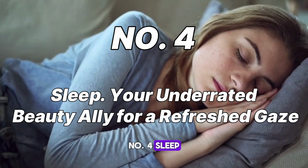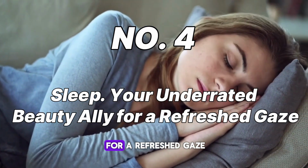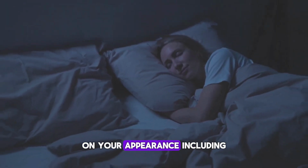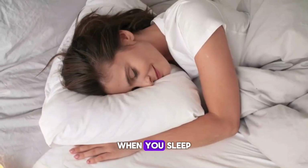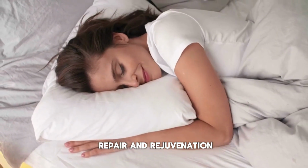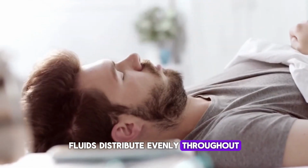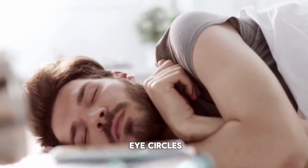Number 4. Sleep, your underrated beauty ally for a refreshed gaze. Chronic sleep deprivation can wreak havoc on your appearance, including the delicate eye area. When you sleep, your body undergoes cellular repair and rejuvenation. During this restorative period, fluids distribute evenly throughout the body, reducing puffiness and under-eye circles.